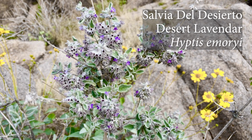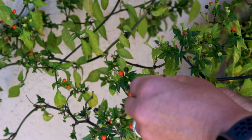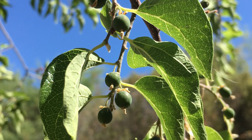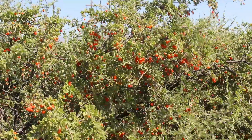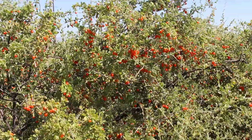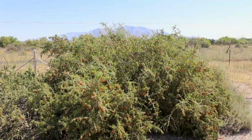The Sonoran Desert boasts a handful of understory plant species that produce berries, including hackberry and wolfberry. In the following salsa recipe, we feature ingredients from the understory, including wolfberry, native chilies, and desert herbs.